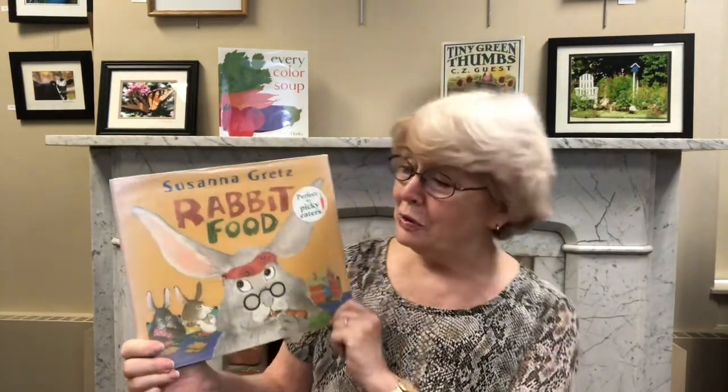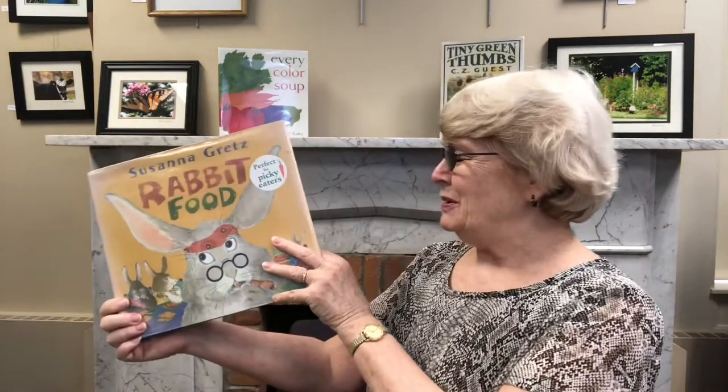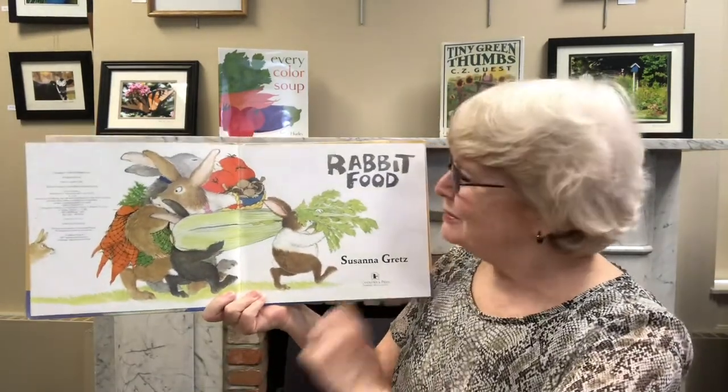Well, I think I heard some of you say, oh, I don't like vegetables. Well, that's exactly what happens in this book. It's called Rabbit Food, and it's by Susanna Gretz. She wrote it, and she does the pictures. And it's published by Candlewick Press. Look at all those veggies.